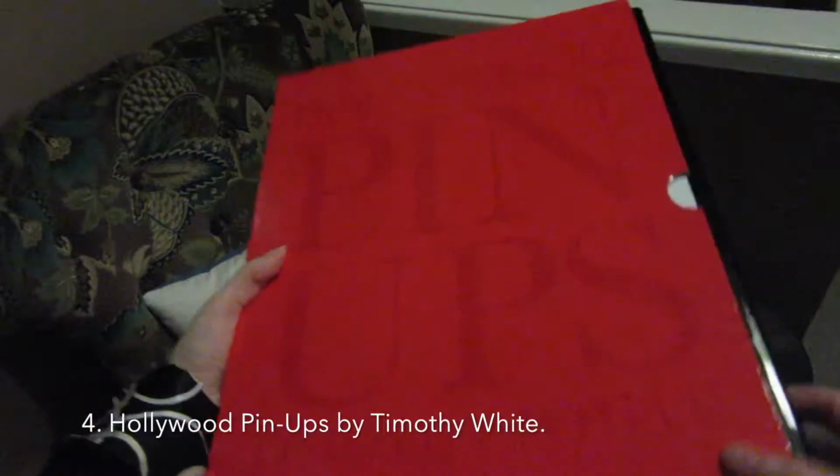Coming in at number 4 is Hollywood Pinups by Timothy White. Timothy White is a photographer. This is an art book, and this is exactly what the title says it is. Hollywood Pinups, and just Hollywood Pinups. He is known for doing amazing celebrity photography, and the poses and the way everything is done is just really fantastic. Some of it is like new takes on masterwork paintings, so you can see some of that influence there, but you can also see new spins on the traditional pinup poses that are really famous and really well known.